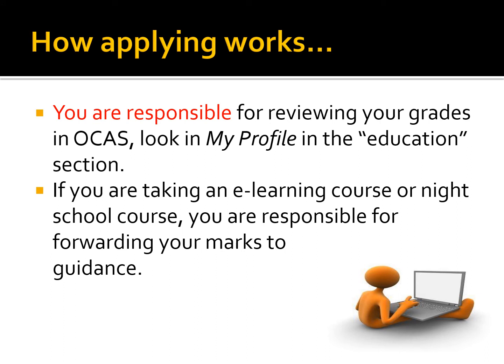If you're taking an e-learning course or night school course, you are responsible for forwarding your marks to guidance so that your guidance counselor can insert that mark into our system, which is transferred over to the Ontario Colleges application system.